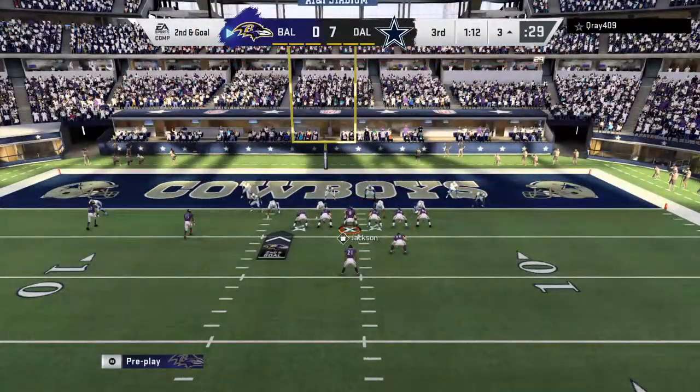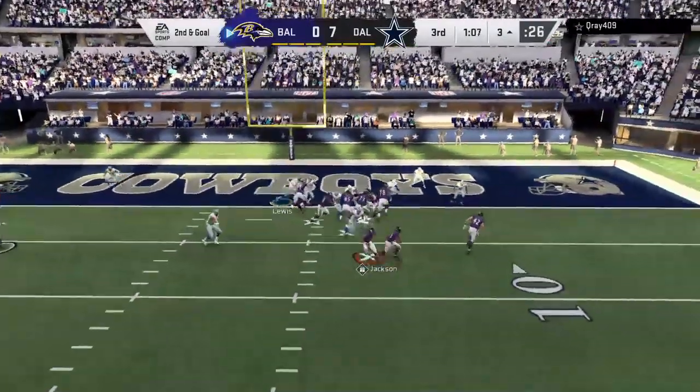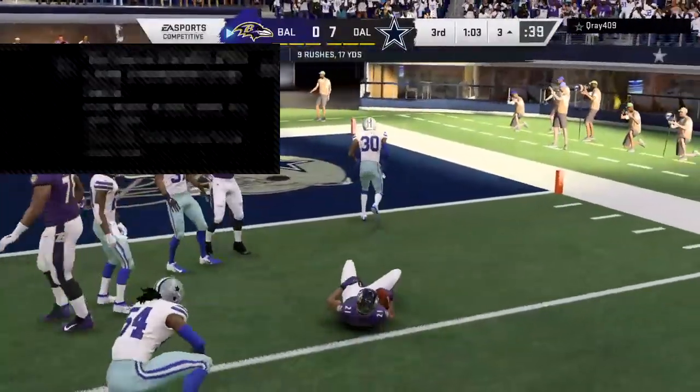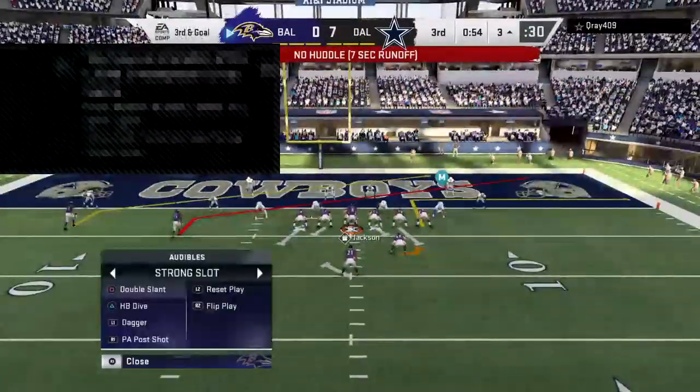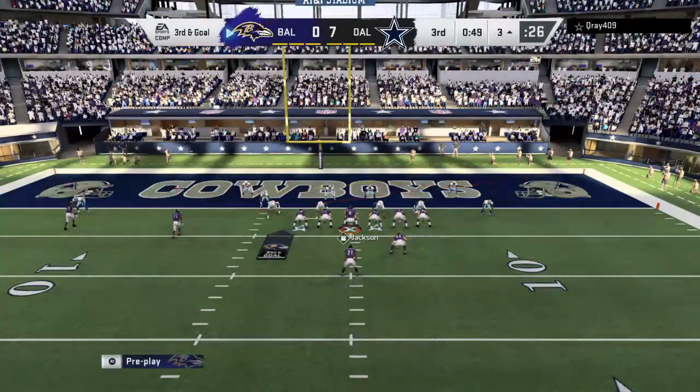2nd and goal now. So the ball position now at the 3. Here's 2nd and goal. They'll look to run with Ingram. And he's going to get this back to the 3-yard line and no further. No gain on the play there. They're going to need to come up with something better here on 3rd and goal.